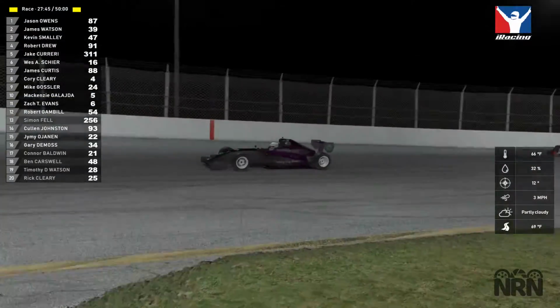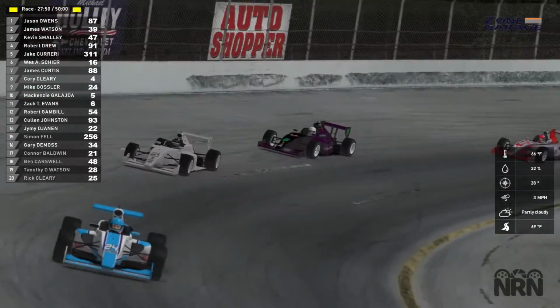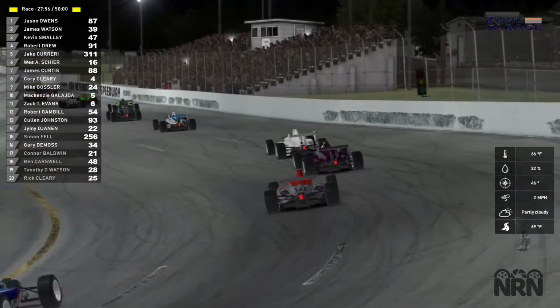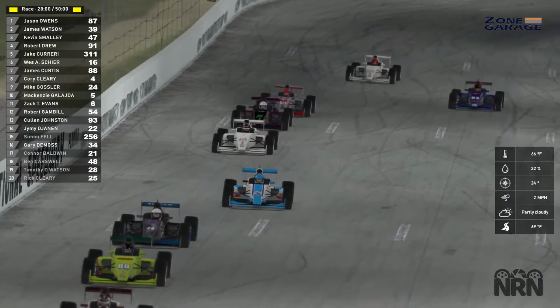Yeah, the longer the runs go on, the quicker the lap times get here. And part of that does come down to the weather. It's only 66 degrees ambient, 69 degrees track temp. It's a lot of work to get those tires up into their peak operating window.